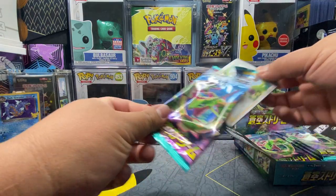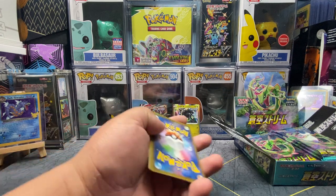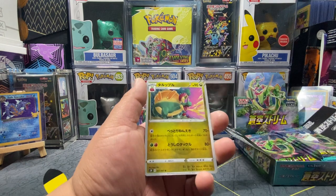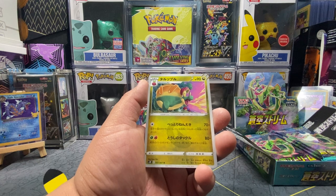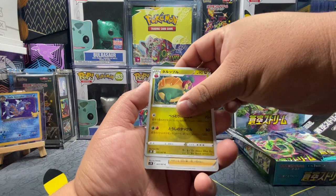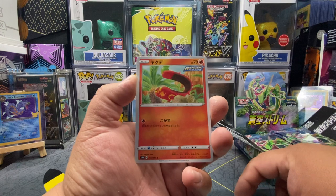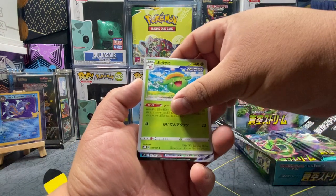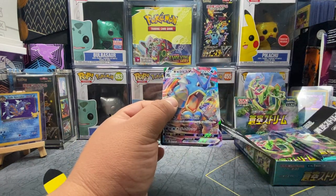Now, I don't know if Rayquaza is going to be our hit of the box. Not really sure how these Japanese boxes work again. Oh, this is the second evolution of Applin. I'm not sure. All right, there's that guy. Shauna. Sizzlipede. Skiddo, I'm guessing. And, yo, all right. Our second VMAX of the day.